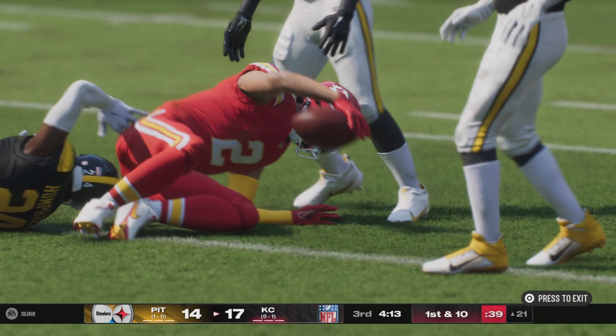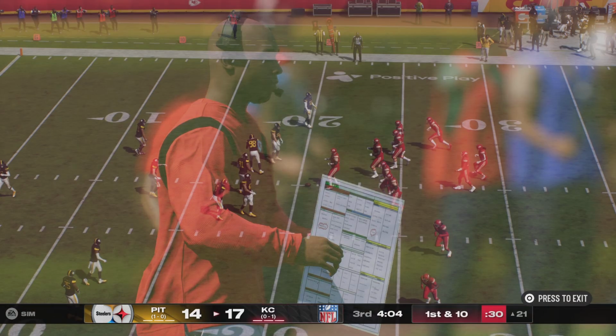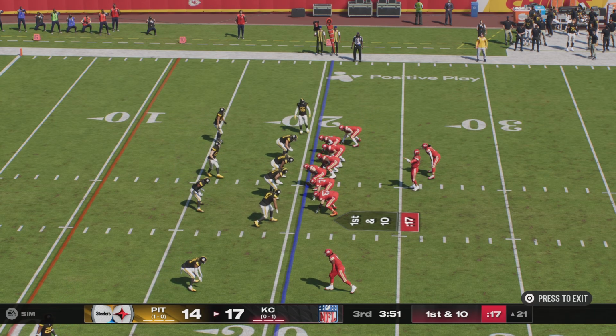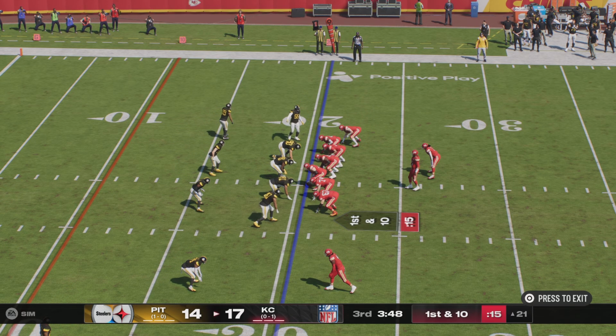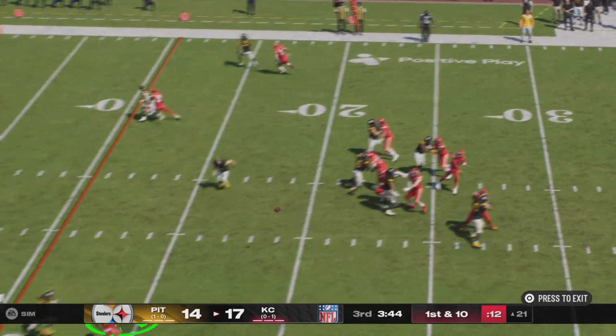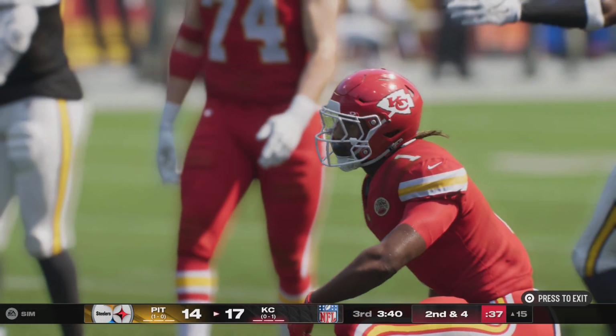Has him on the quick hitter. And they haul him down just a foot or two shy of the red zone. A new set of downs forthcoming. It's 1st and 10 at the 21-yard line. From the gun, it's Mahomes. And he's got a decent gain before being brought down.